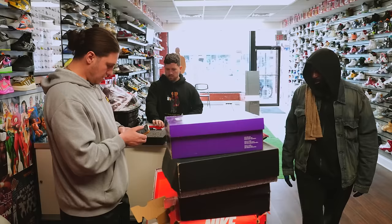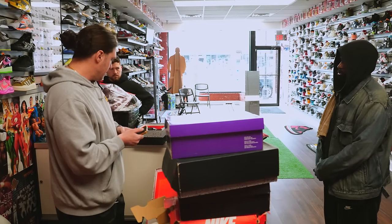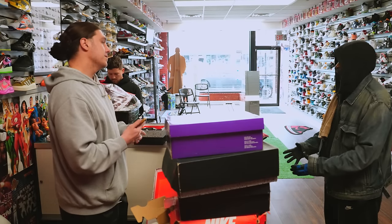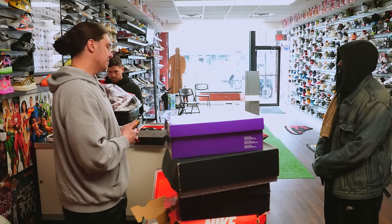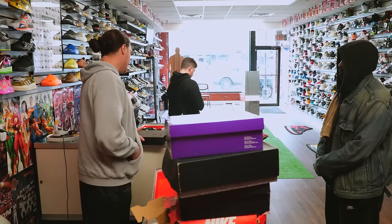Let me just... On GOAT, they're $596. Yeah, but y'all don't go by GOAT though. I go by whatever I want to go by. Okay, no problem. Right, because it's my business, so I can go by GOAT, StockX, eBay. I can go by Grailed. I can go by this, I can go by that.